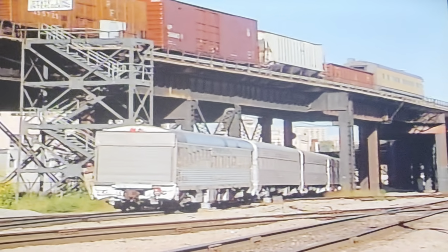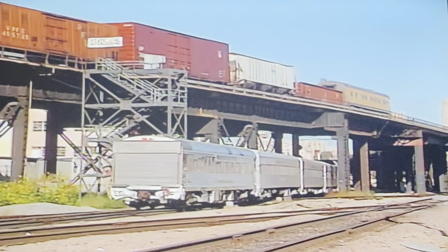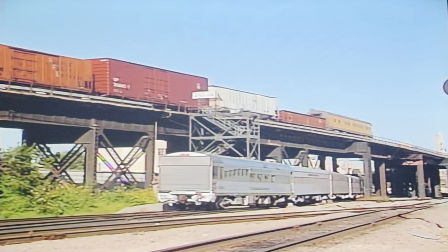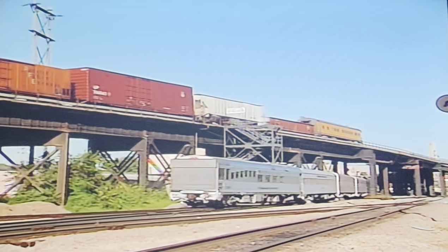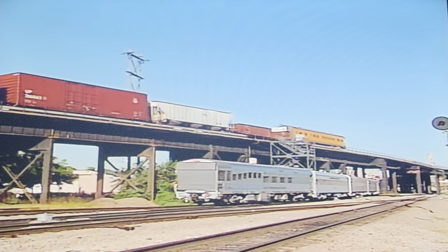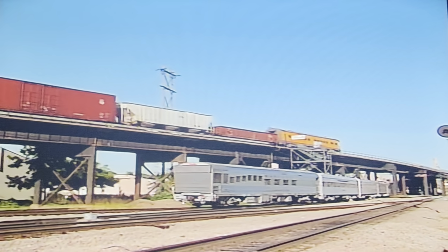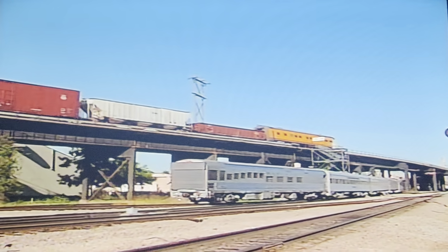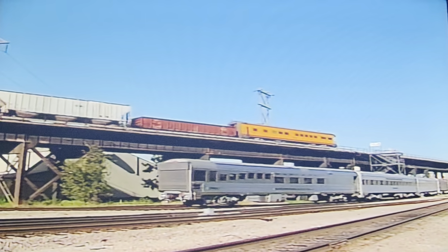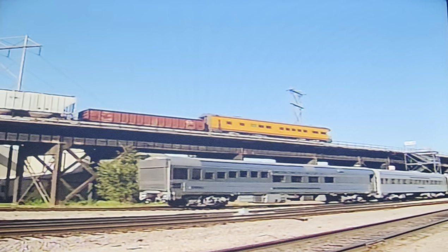Passengers have already been unloaded at Santa Fe's Argentine yard as the train begins a wye movement. With the train backing towards the Y, a Union Pacific business car crosses over on the elevated track.